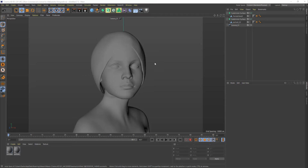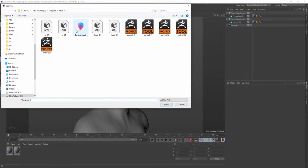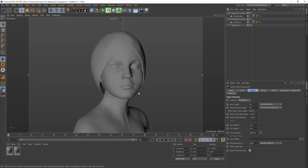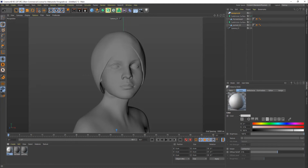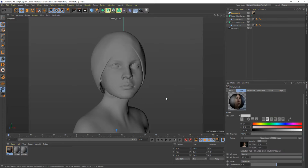So after you're done sculpting your portrait in ZBrush, you can bring it into Cinema by File, Merge, and your FBX. It already will have a camera. So now we would need to project our texture onto our geometry. So let's create a background, and let's create a C4D material, apply it to that background, and bring in our stock image.